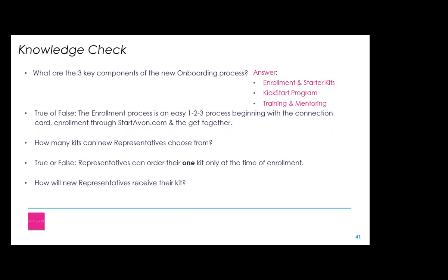The enrollment process is a 1, 2, 3 process, beginning with the connection card, enrollment through startavon.com, and get together. Now, is this true or false? That's true. Any other votes? Let's see that chat box go. 3.